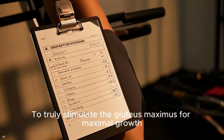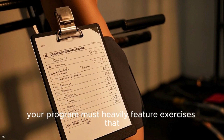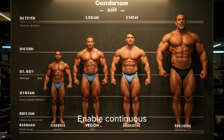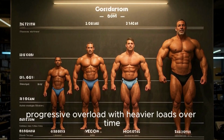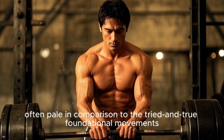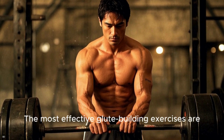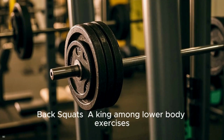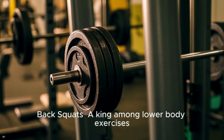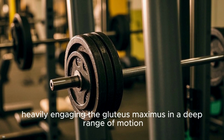To truly stimulate the gluteus maximus for maximal growth, your program must heavily feature exercises that emphasize hip extension and enable continuous, progressive overload with heavier loads over time. The fancier trending exercises often pale in comparison to the tried and true foundational movements. The most effective glute-building exercises are back squats, a king among lower body exercises, heavily engaging the gluteus maximus in a deep range of motion.